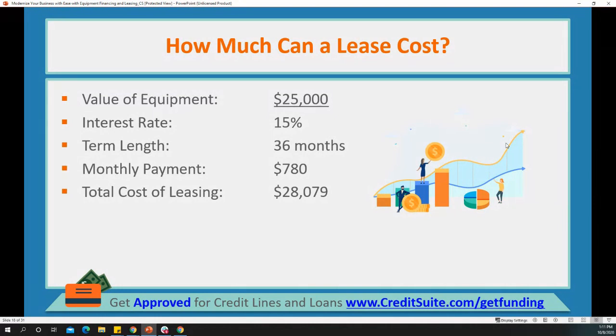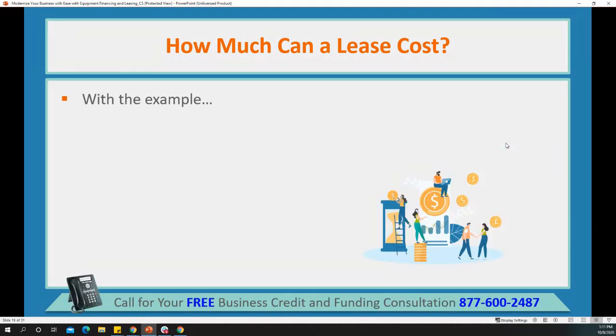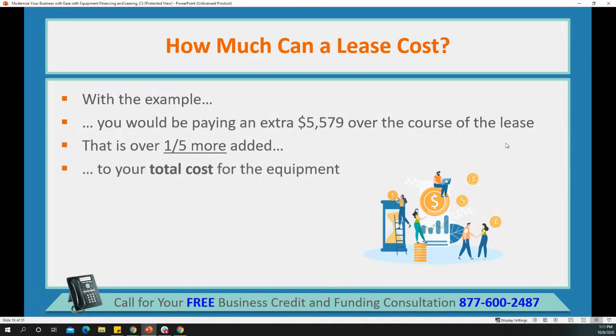So the total cost to lease that product is going to be $28,079. The cost to purchase is going to be about $2,500. So the total cost of the equipment at the end of it is $30,579. With the example, you would be paying an extra $5,579 over the course of the lease. That's over 1/5 more added to the total cost of the equipment.